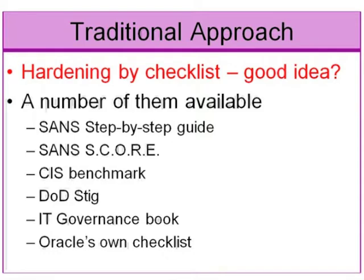We'll now go and talk about the traditional approach. Most people for the last few years, when they think about database security, if they've done something about database security, they basically do some hardening based on a checklist. In the UK, certainly, and across Europe, most databases don't have much work done on them in terms of data security. There are a number of checklists out there. There's the SANS step-by-step, the SANS score, the CIS benchmark, the DoD STIG. Most of them have got similar levels of checks and fixes and tips and so on in them. People follow them generally over this side of the pond. We don't follow them very far on the US side of the pond.